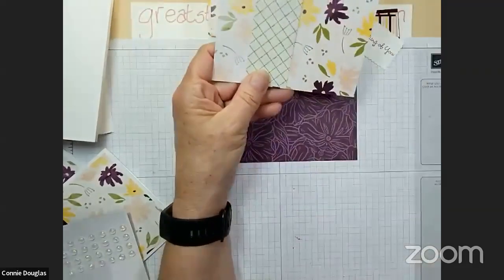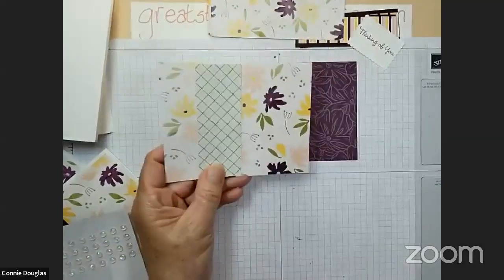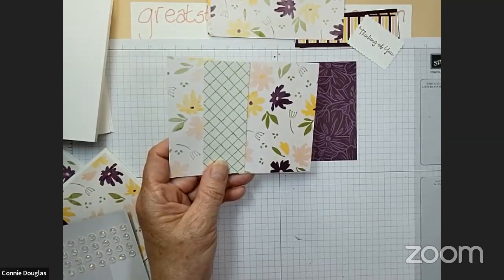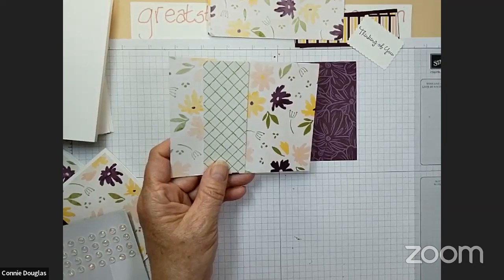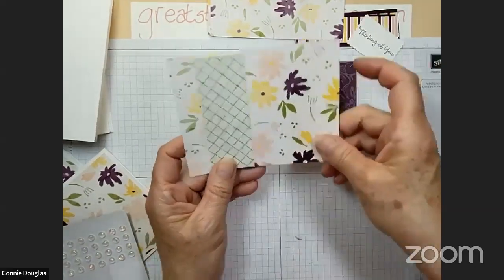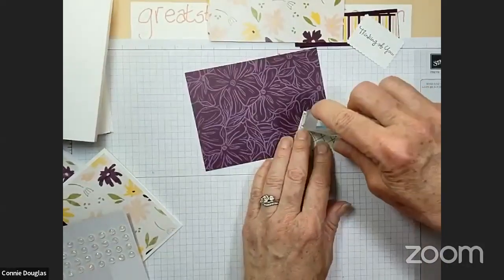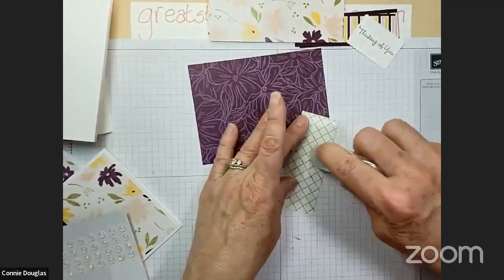Oh, that's down a little. That's nice too. It's very subtle, but I like it. Not quite the same bold pop, but I do like it. But we'll just go ahead and put sticky stuff on here.